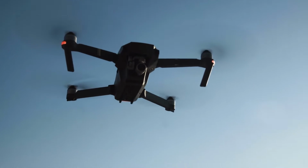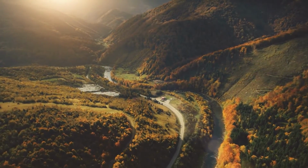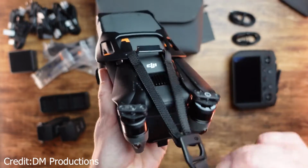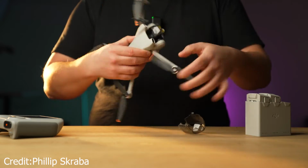A drone is such a slick piece of technology, and it can help you with a variety of things such as adding production value to a film project or helping you get a unique view for your travel vlog or just for the sheer enjoyment of flying it. Today, we have compiled a list of the best drones around for all budgets, so no one is left behind. Without further ado, let's jump right into it.